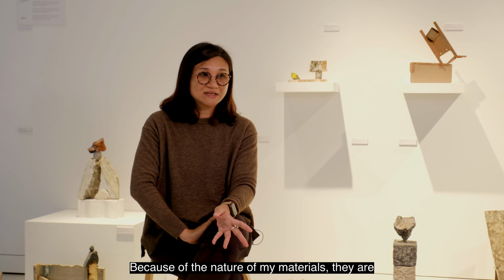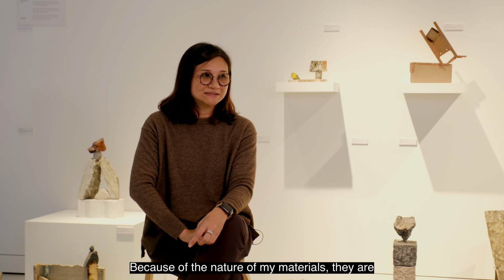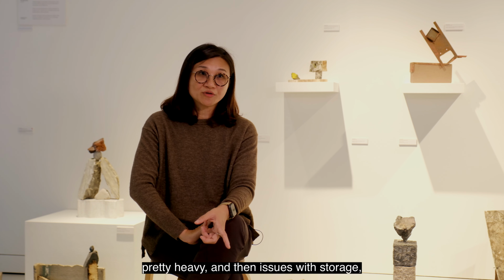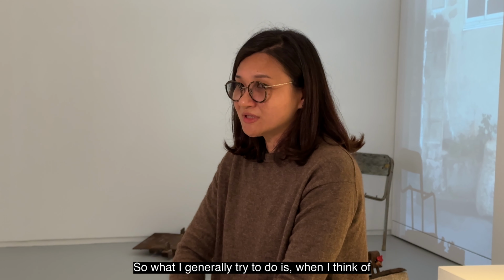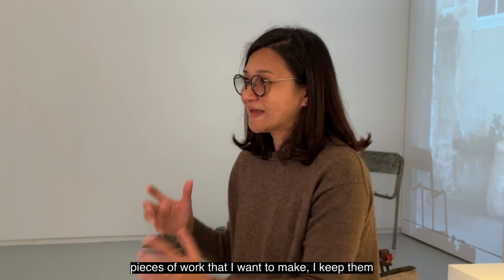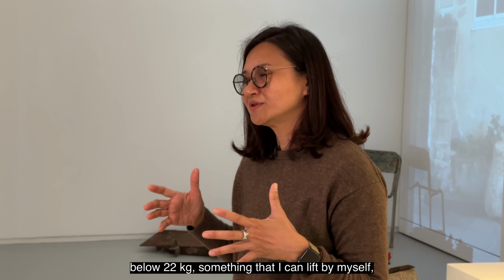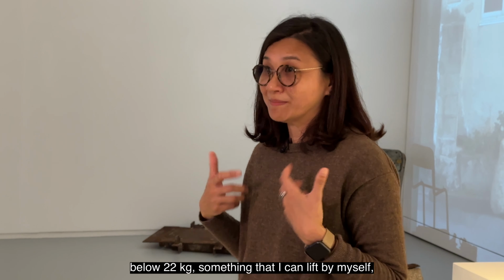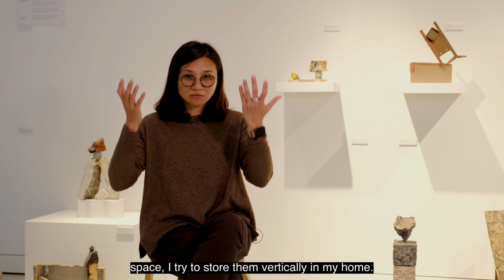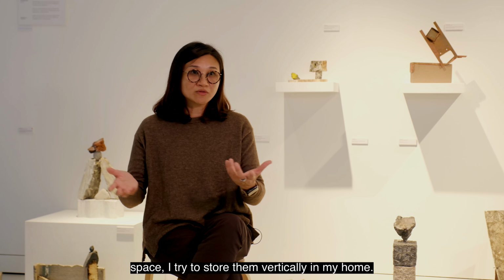Because of the nature of my materials, they are pretty heavy, and there are issues with storage, transportation, and weight. So when I think of pieces of work that I want to make, I keep it below 22 kg, something that I can lift by myself, something I can move. And in terms of storage, instead of floor space, I try to store them vertically in my home.